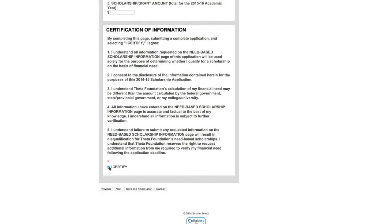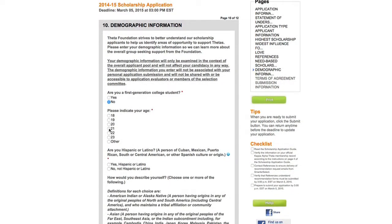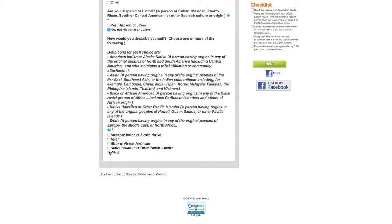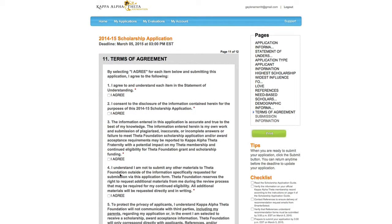At the end of the application, you will be required to enter your personal demographic information. Please remember that your demographic information will be kept private and will not be associated with your personal application submission. Theta Foundation will not share any demographic information with application evaluators or members of the selection committee, and we will not provide them with access to your demographic information.